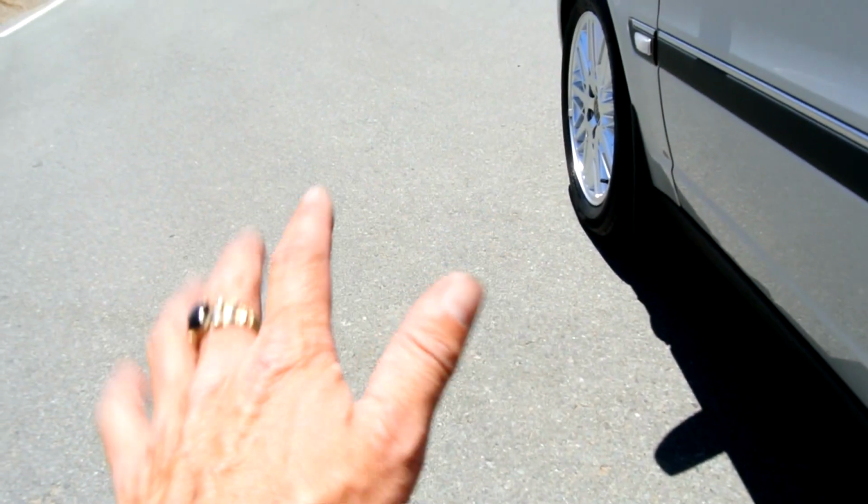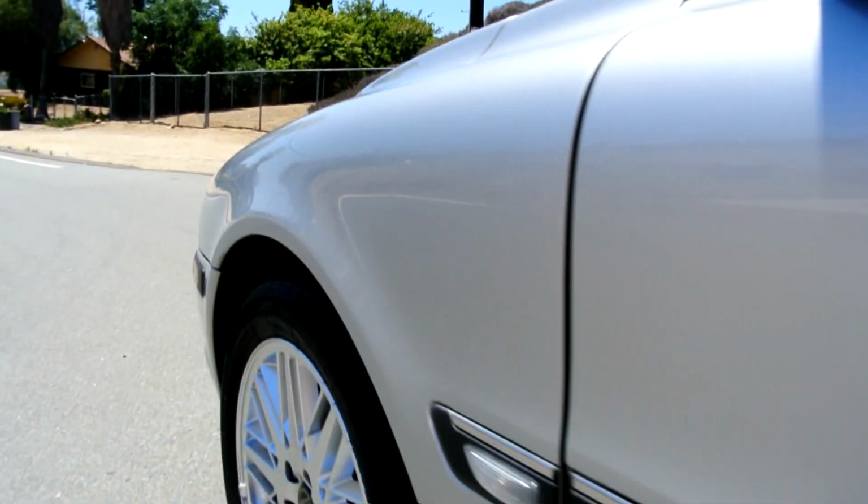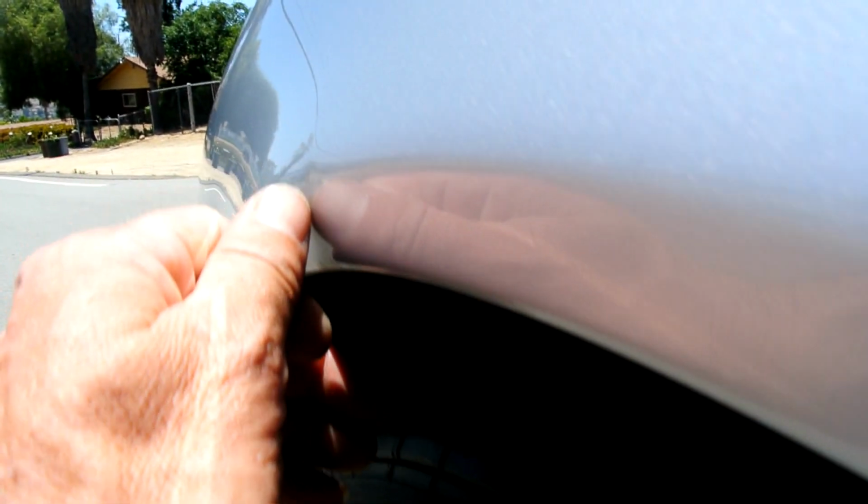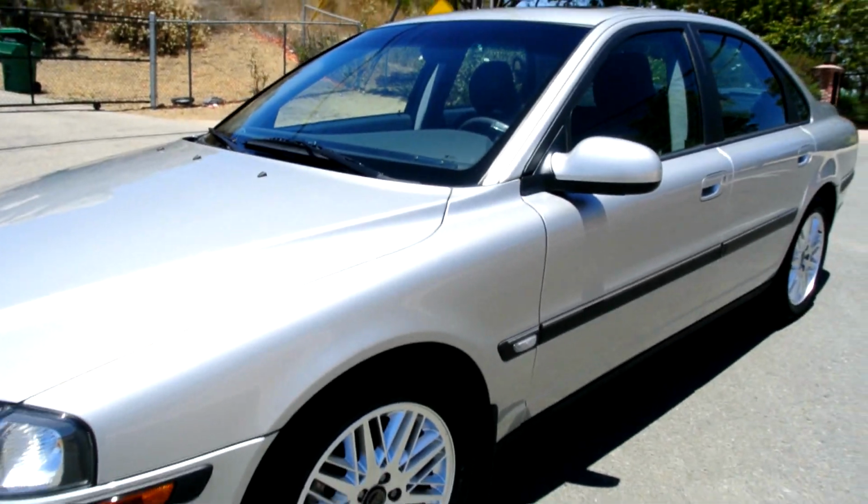Ooh, there you go. Little teeny scuff from opening that door into something. And my hands get dirty from working on cars. It's what I do. I don't just drive these beautiful cars all day long. Oh! Teeny ding! Tiny, tiny ding. Super tiny. Little ding, though. Found one. Now that makes me satisfied.